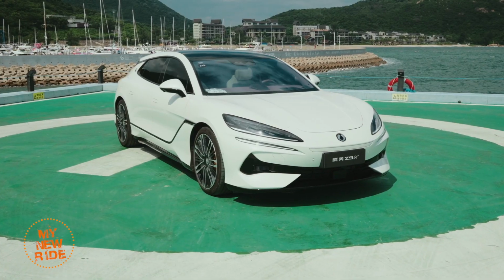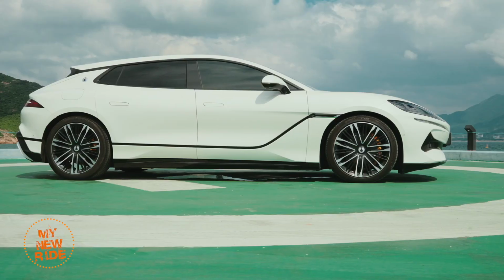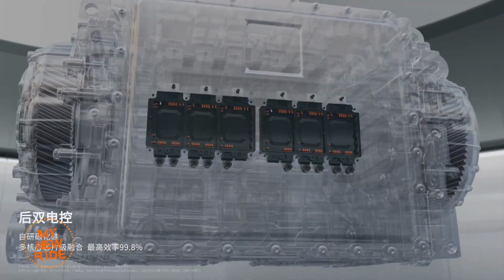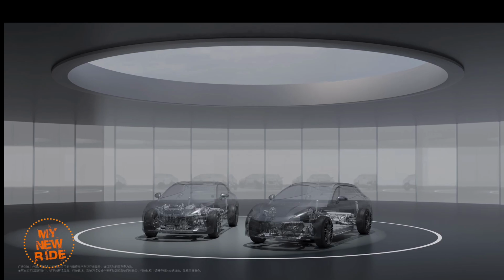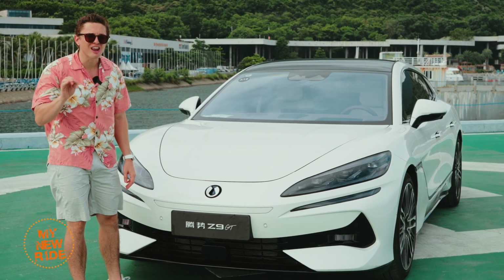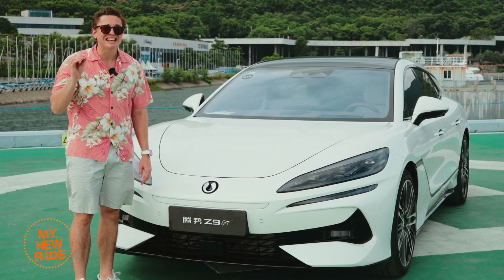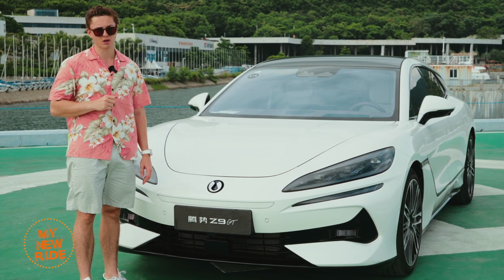This thing uses the new E3 motor system. So unlike E4, that's the one underneath the Yangwang U8 and Yangwang U9 that uses 4 electric motors, this uses 3. 2 in the back, 1 in the front. It's also going to come as a PHEV and a pure EV. In PHEV spec, it's going to make 640 kilowatts, or about 850 horsepower. And the pure electric, it's going to make 710 kilowatts, or around 960 horsepower.